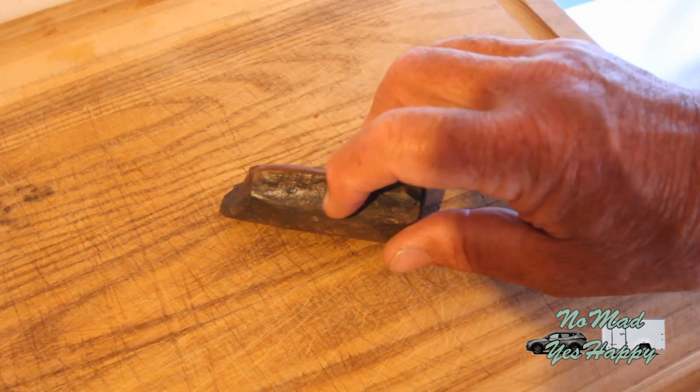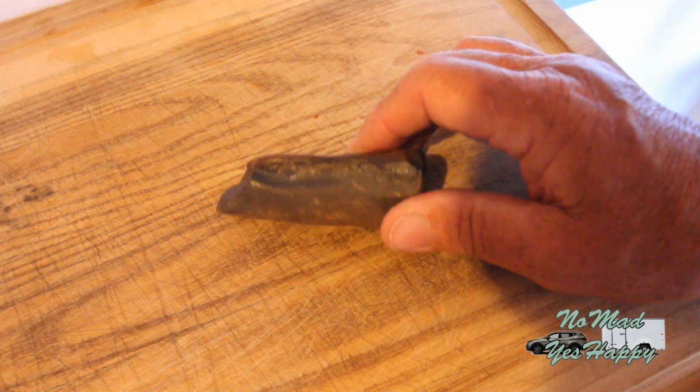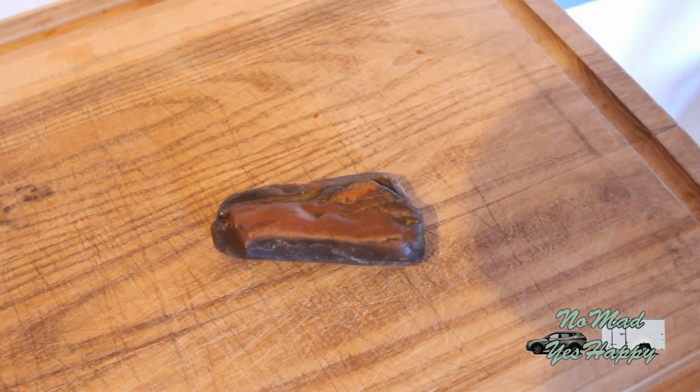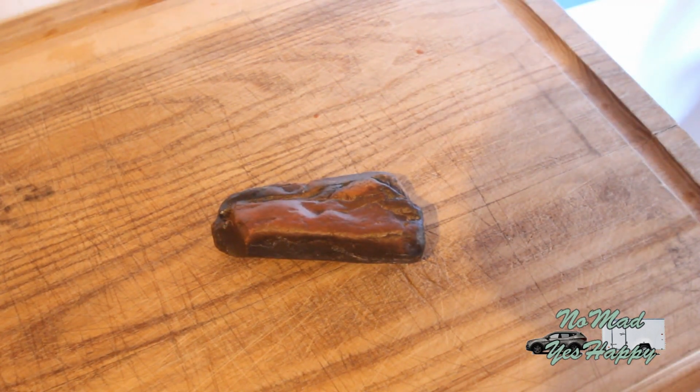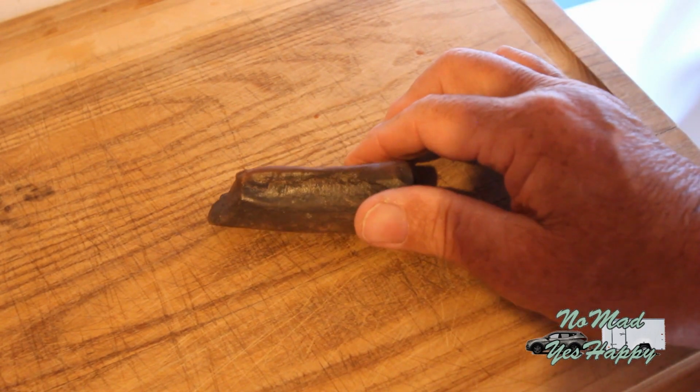Look how shiny that is. I mean, it looks like it's varnished. You can see the light shine off of it. And in fact, what I've discovered, at least in the places that I visited, maybe there's some more comprehensive information out there, is that they don't fully understand the process.